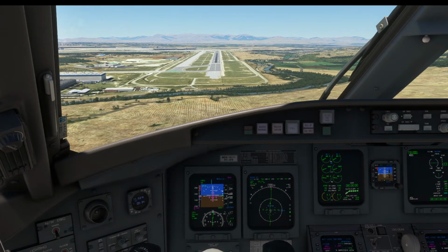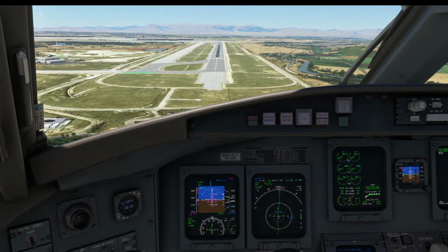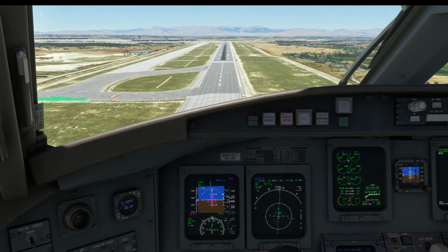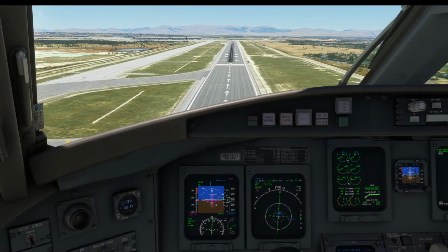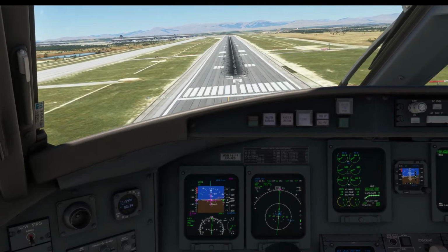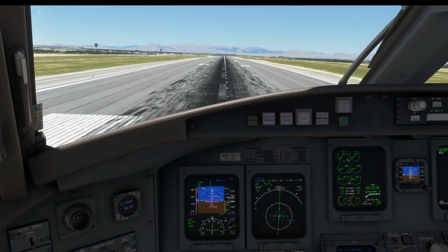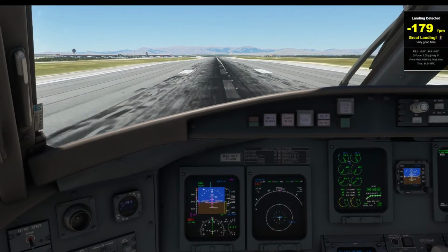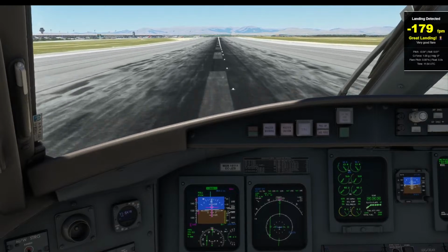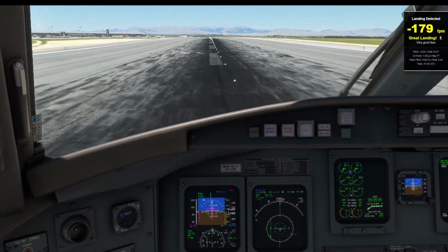Check. 400. 300. Autopilot disengaged. 200. 100. 50, 40, 30, 20, 10. Oh, nice one. And we got the reverses green. Let's get some brakes. Getting cleared right here.